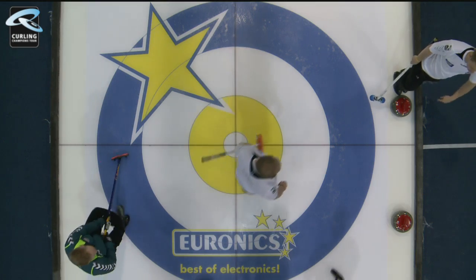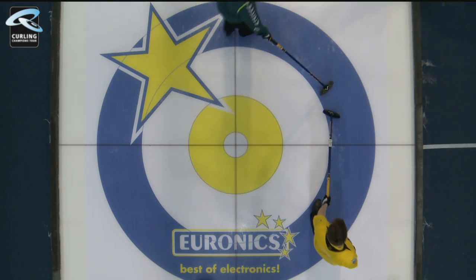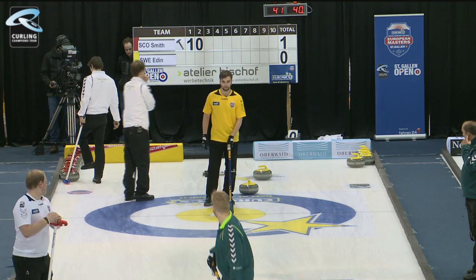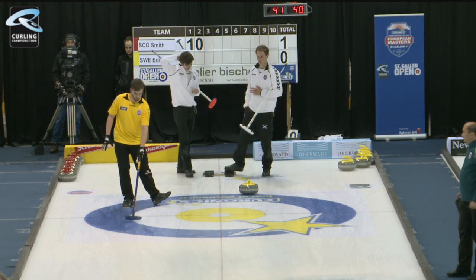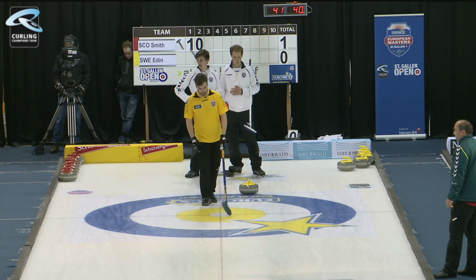Slight mistake there by Kyle. Has managed to still hang on, and just all of a sudden, out of nowhere, Team Sweden have a chance to split the house. Is it true? Does happen to the best, they say.